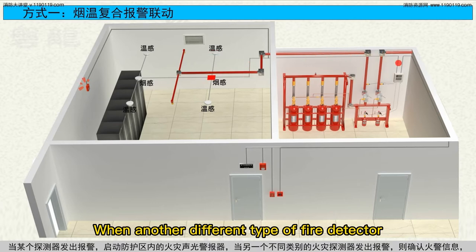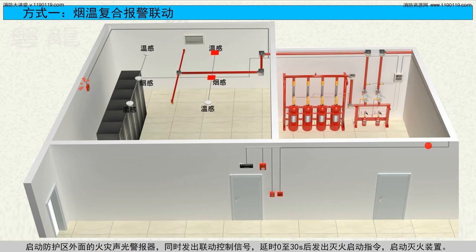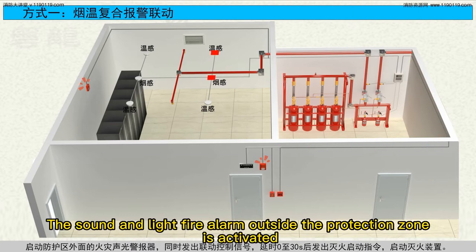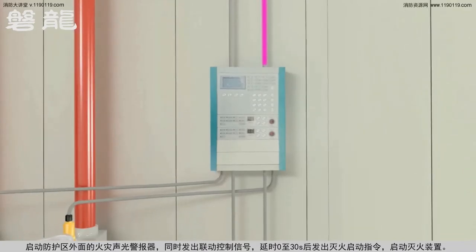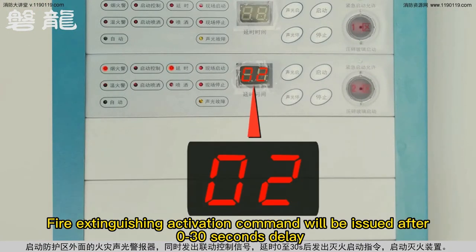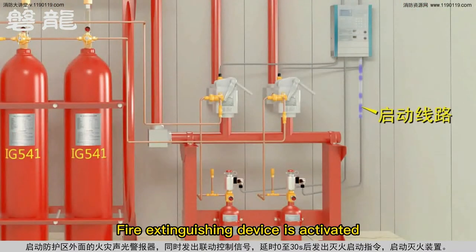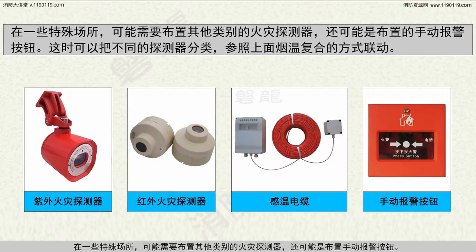the fire alarm information is confirmed. The sound and light fire alarm outside the protection zone is activated. At the same time, the linkage control signal is issued. Fire extinguishing activation command will be issued after 0.3 seconds, until a fire extinguishing device is activated.